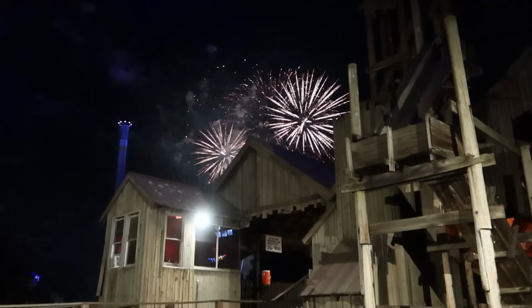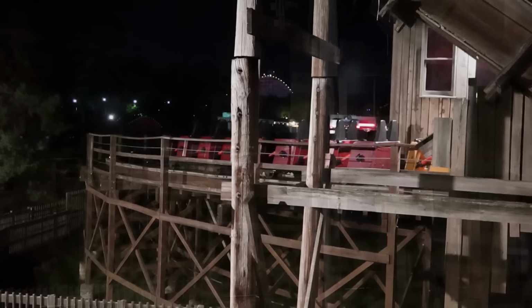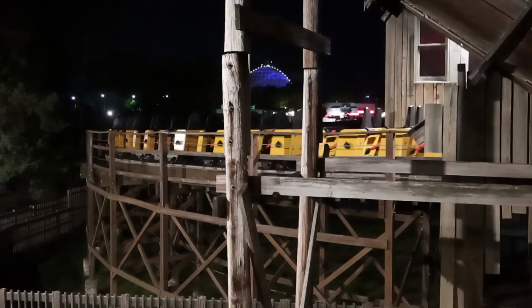Well, the fireworks ended about 15 minutes ago. It's pitch black now, and we're just waiting for the all clear before the Beast can reopen. Here we go, test train cycling. And this is it. I'm so, so excited for this. Many years in the making.